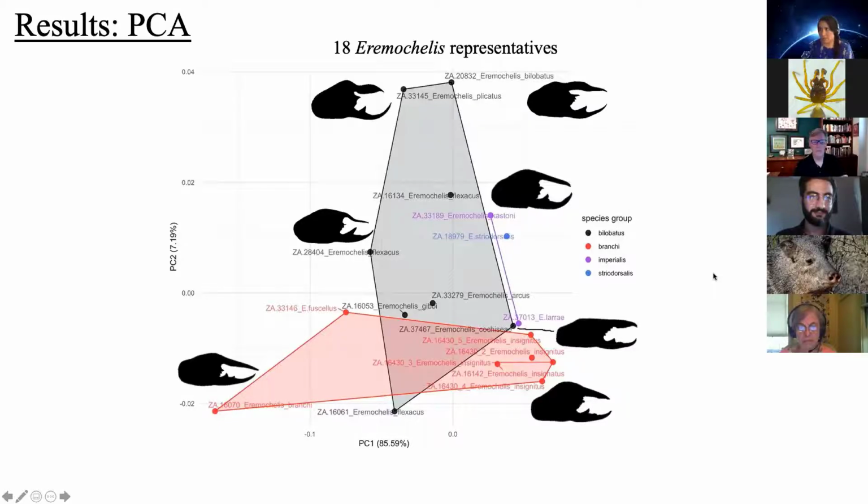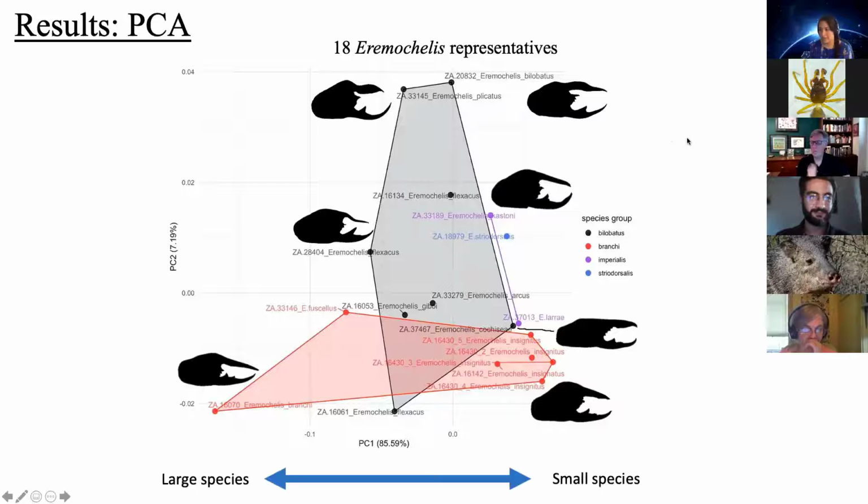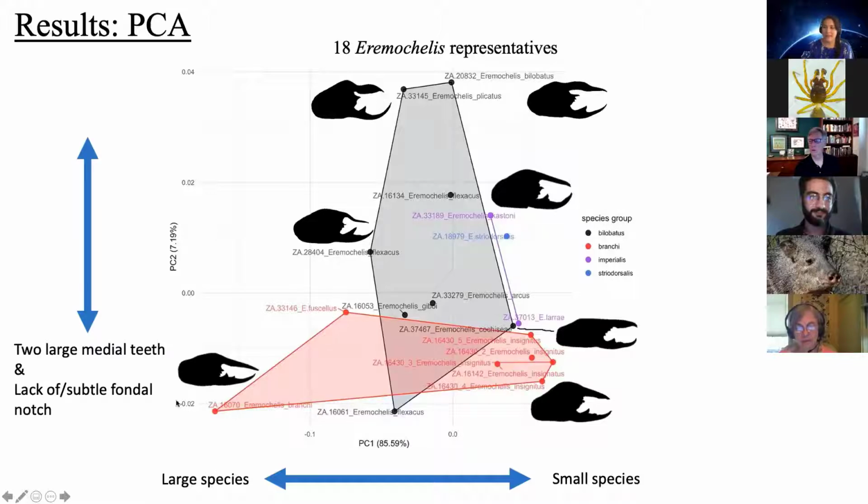Here are the results of the PCA, using a smaller data set with 18 representatives of Eremobatidae species. Some patterns are able to be deciphered in morphospace where size matters. And there are also 2 primary characters that are important in distinguishing some of these morpho groups: the dentition on the movable finger and the presence or absence of this fondal notch.